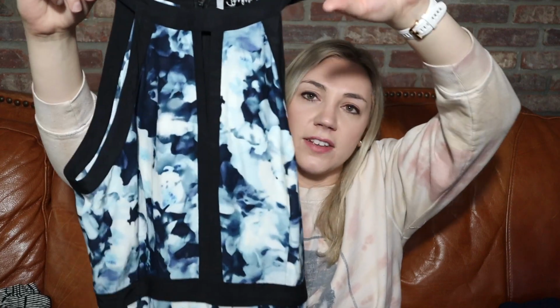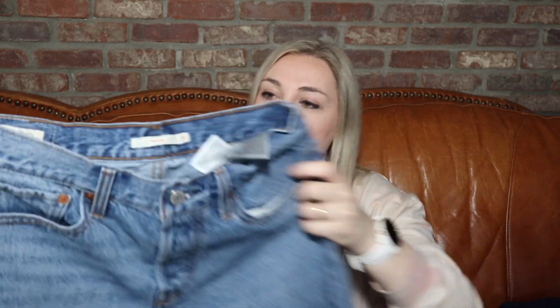Parker, I'm not sure what size this is, maybe like a small or a 4 or something like that. But this is a very pretty cut, I think. I really do love the colors. Parker is an expensive brand, but I just find that it doesn't get a lot of interest. And I think I have at least a few other pieces from Parker that have been sitting in my closet for quite a while. So I did still list this, but I'm not expecting it to sell quickly or to get very much for it. But I do think that this is a gorgeous dress. I'm very happy to get these.